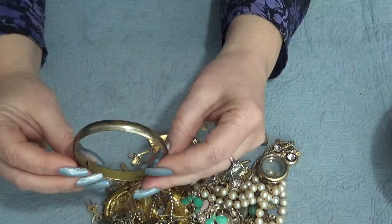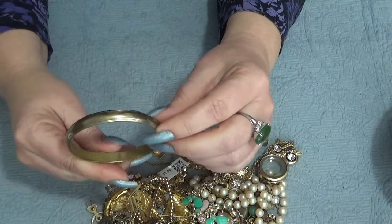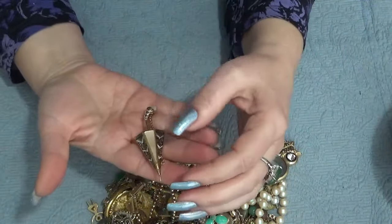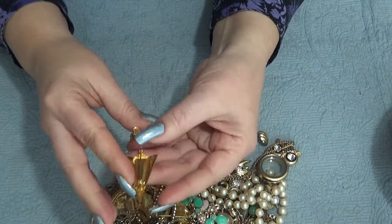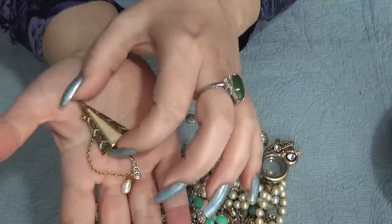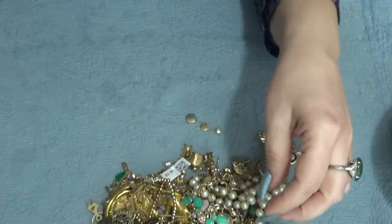I have a bangle here. It's not in best shape. This is a brooch. This one has something in the back. Spain. And this one, I think it's an umbrella. This is very pretty, you guys. I like that one.